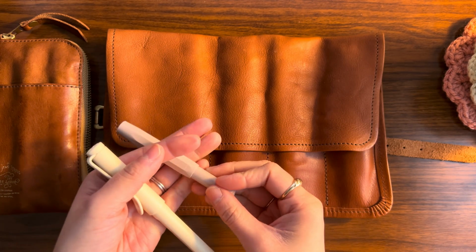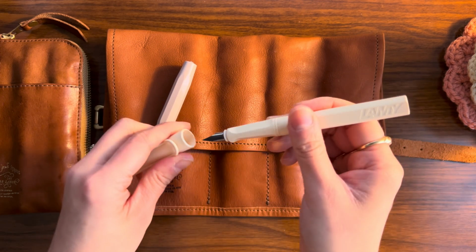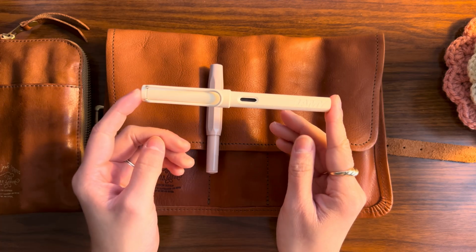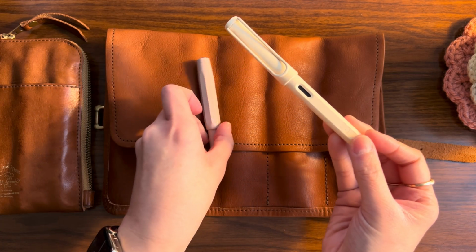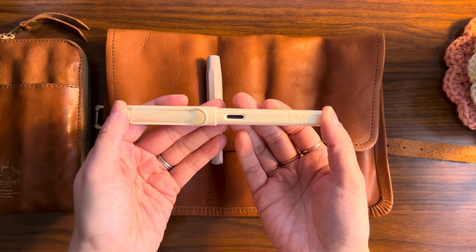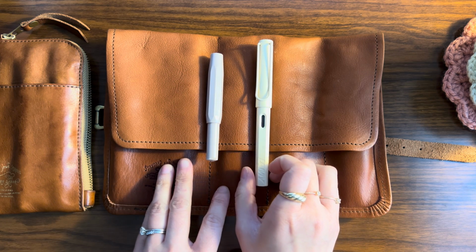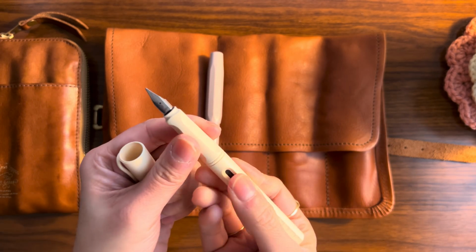My pen usage is very much start and stop, so I really wanted something that would be a little easier to get started with. I also really loved the colorway of this pen because it was neutral, and therefore I felt it could go with a lot of different types of ink. At the time I was really going for this neutral look, and I felt it fit in really well with my Macchiato. So this is in the color cream. I got this in an extra fine nib.